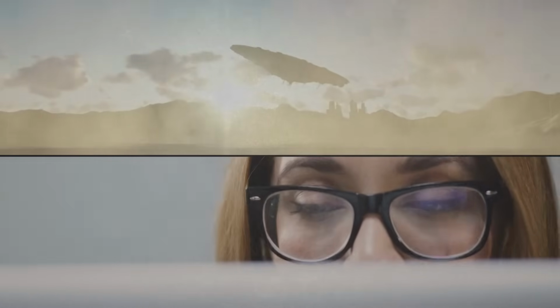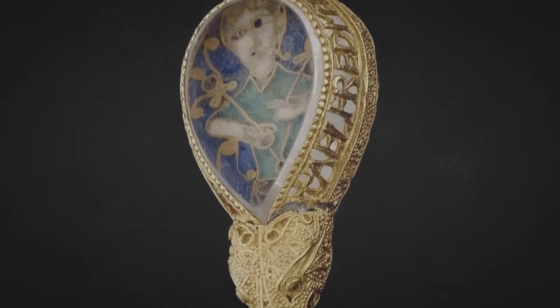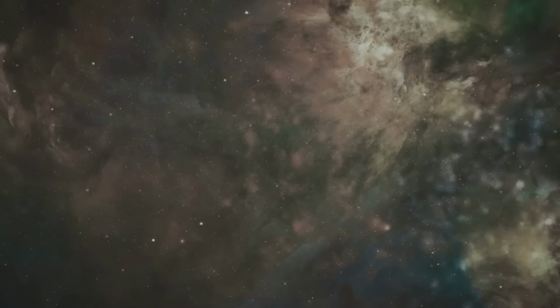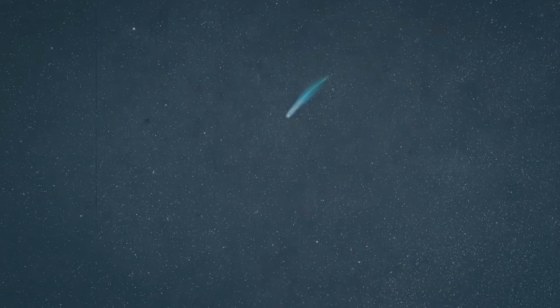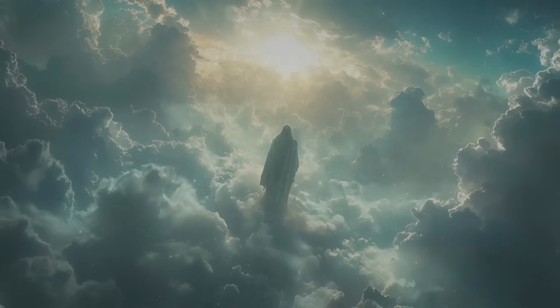The connection with UFOs and the mysteries of the past becomes interesting if you delve into the symbolism of the object. Some researchers suggest that the intricate design of the decoration and its glittering finish could have been inspired by observations of unusual celestial phenomena. At that time, comets and lights in the sky were perceived as messages from the gods or even extraterrestrial civilizations.